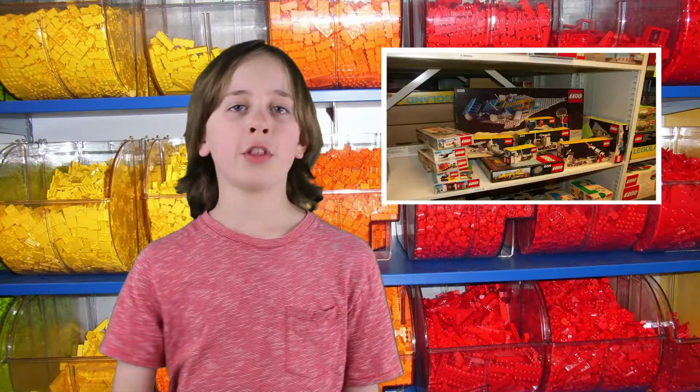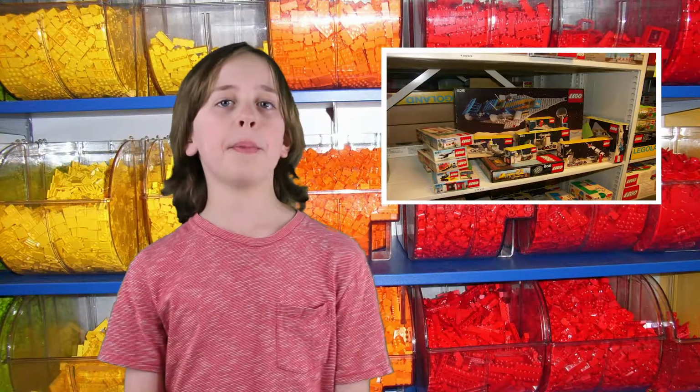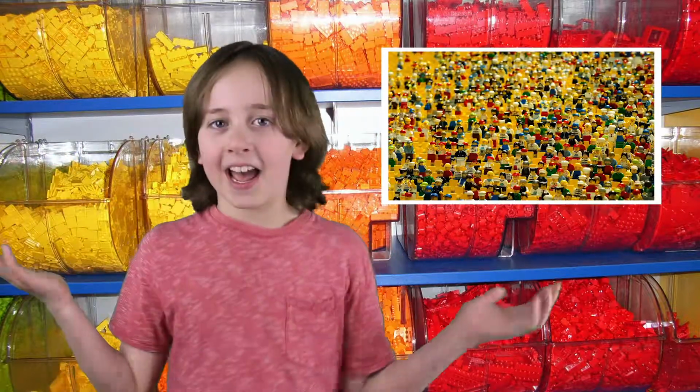Lego. They have an underground vault where they keep a copy of every Lego set made right back to the first one. Isn't that spectacular?